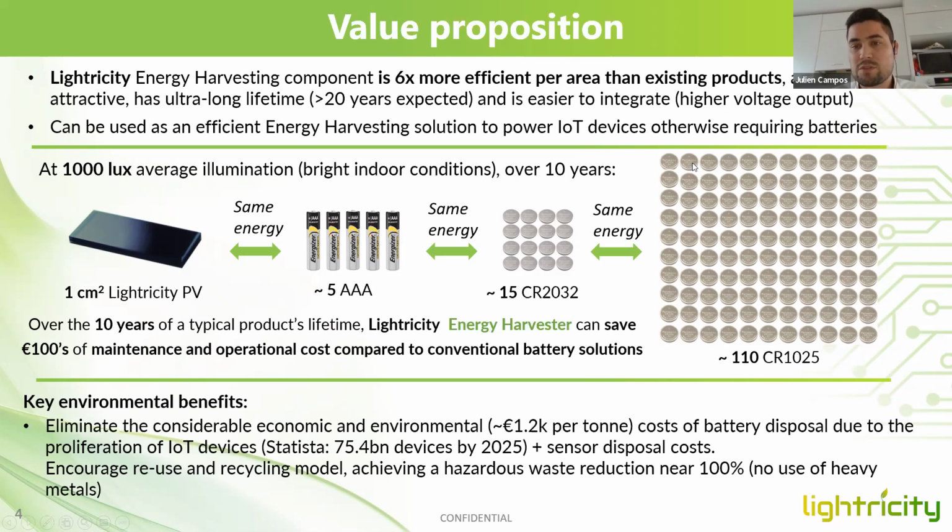So that represents a huge saving on the maintenance aspect. And in that sense, we can see in this specific approach that this component is kind of a financial product.